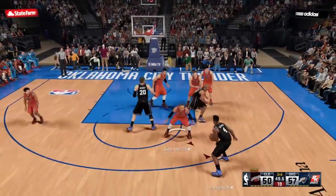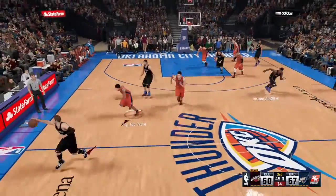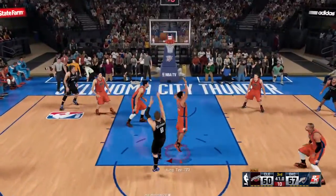They haven't been as aggressive from outside as they were in the first half. They're playing smart with the lead. I like that. They're being very selective and deliberate in their offense. And that's a good strategy when you're on top.